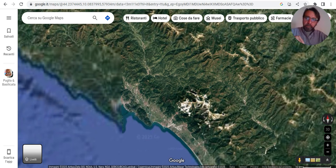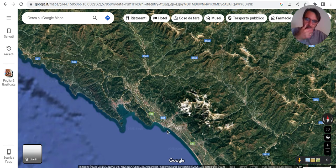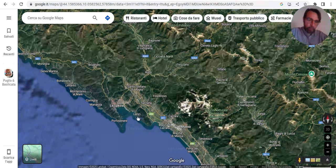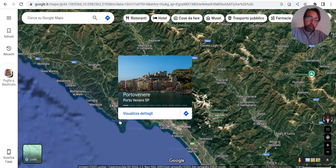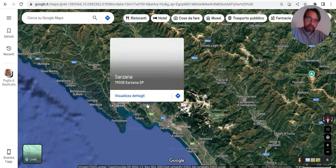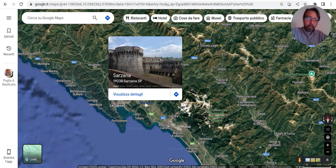We are not far, not at all. Let me see. Now I want La Spezia, Lerici, that is a beautiful place. Marina di Massa, Forte dei Marmi. Now, Forte dei Marmi is a very touristic destination. Porto Venere, which is another beautiful destination. Lerici, Sarzana. Sarzana is another beautiful town.